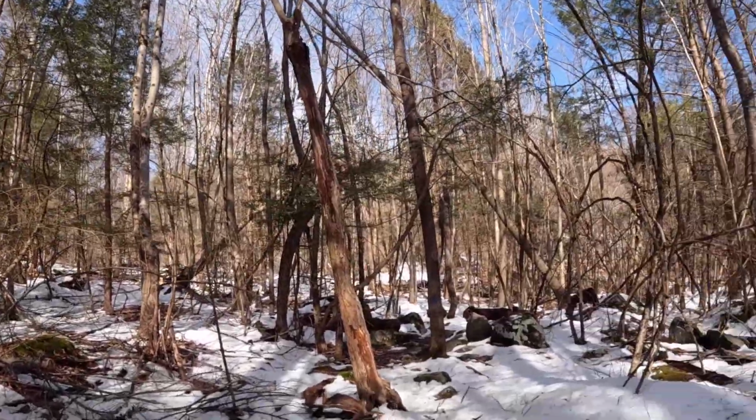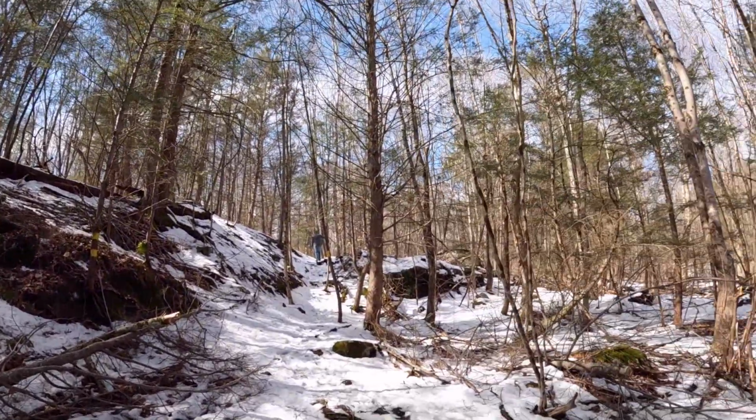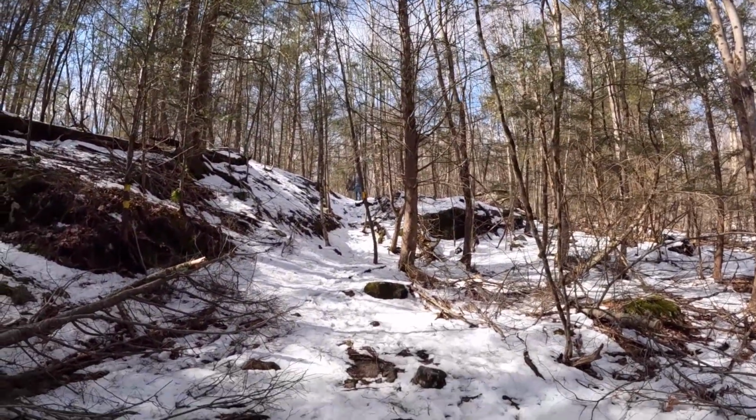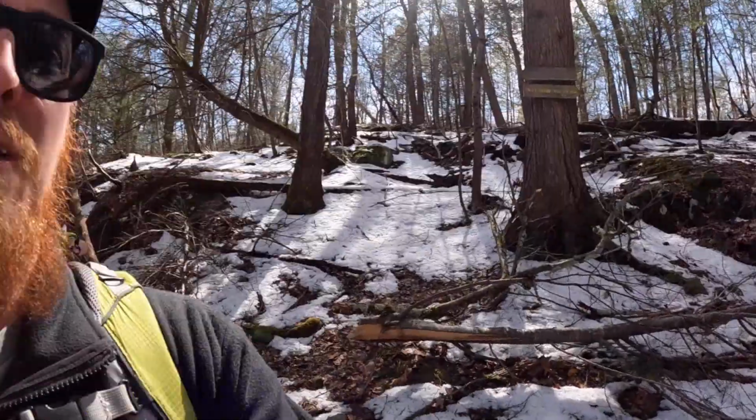This is a junction where the blue trail meets the yellow trail again, and the blue trail goes out to Cathole Road. The yellow trail goes back to the north peak of Prospect Mountain, which is where we were earlier. So we're over halfway done with the loop now.